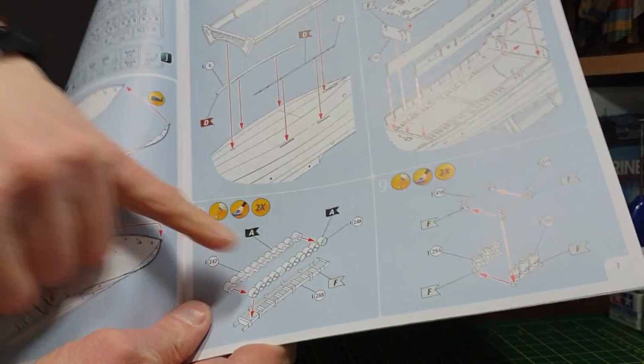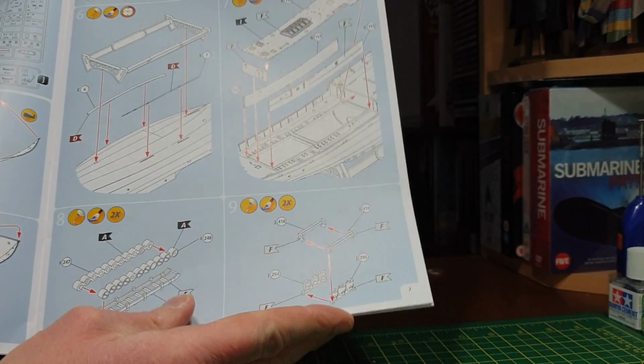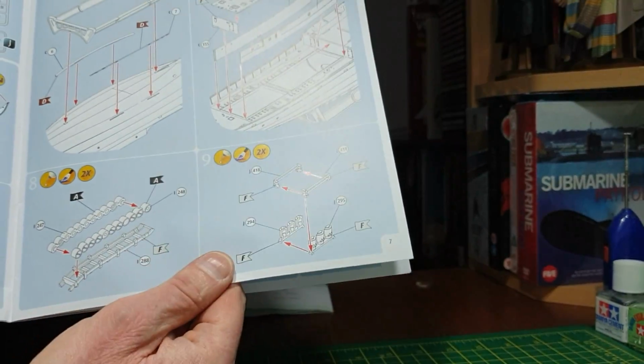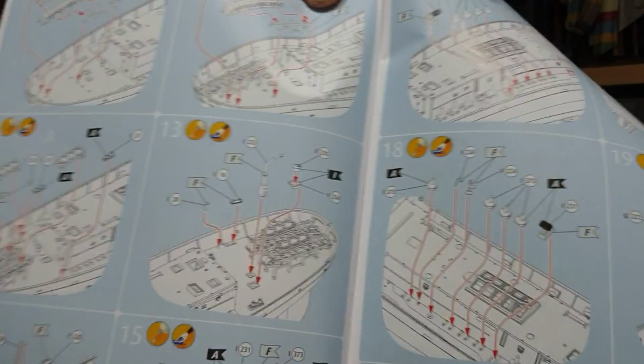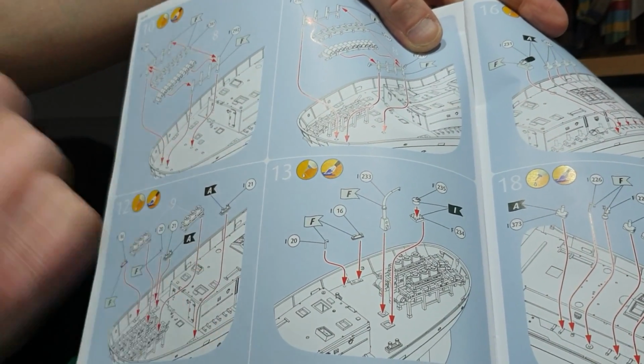This is your depth charge system and racking, which you can see here with all the depth charges, and that's your hedgehog, as it were. Okay, so then what you do next is add the depth charges to the back of the stern there.